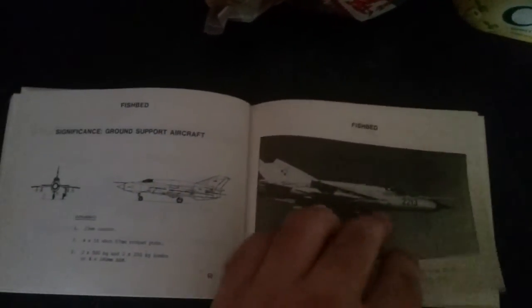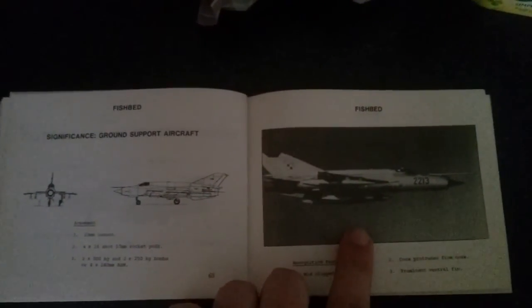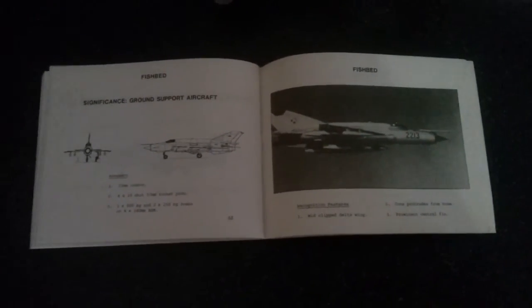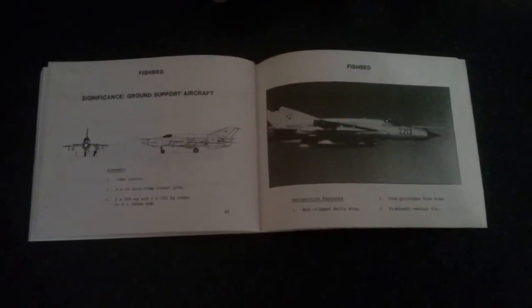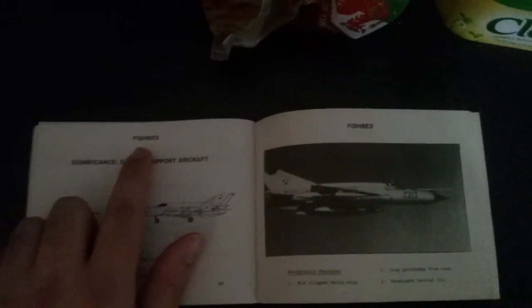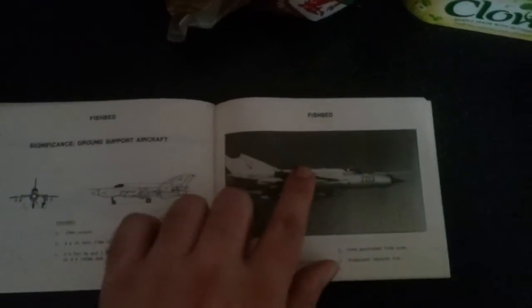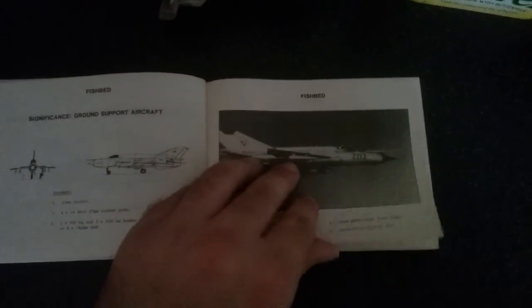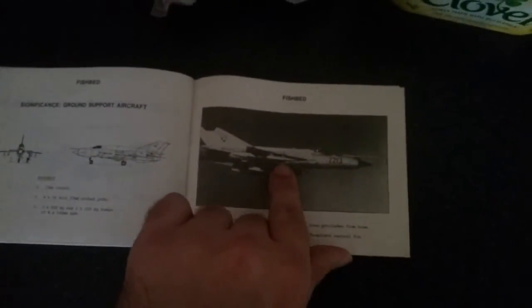So the Fishbed, MiG-21. That's interesting too. You can tell it's a NATO publication, because it doesn't give MiG-21, MiG-23, even though they did know that this was a MiG-21. It was not common for the Soviets to just tell everybody what their designations for aircraft were, so they came up with the NATO reporting names. And even when they did know what they were, they just kept to these reporting names because it was easier for their pilots and their soldiers on the ground to just say Fishbed rather than MiG-21. In this case, I think that's a MiG-21MF.